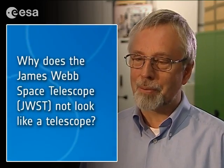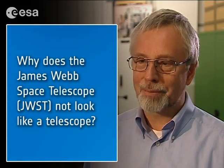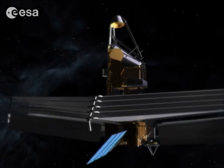One of the reasons the James Webb looks so weird, so different compared with Hubble or even many ground-based telescopes, is that it has to be very light. In fact, it only weighs about 3 tons, I believe, compared with the 12 tons of Hubble, even though it's much bigger. So it has to be lightweight, and it also has to be foldable so it can fit in the shroud of a rocket.